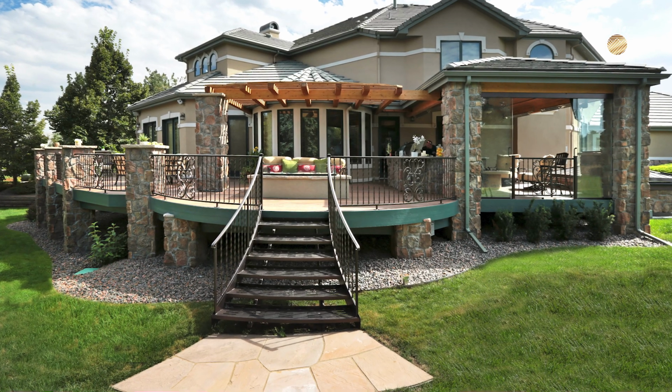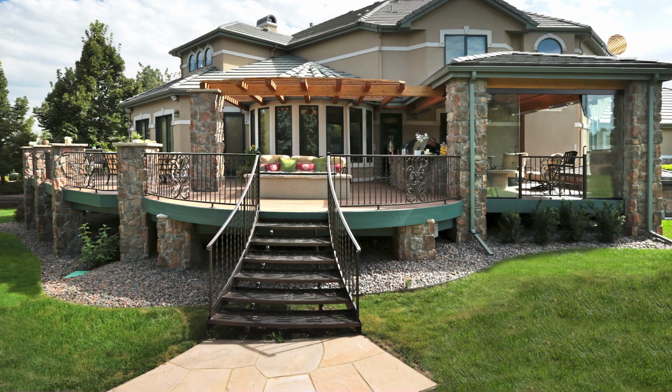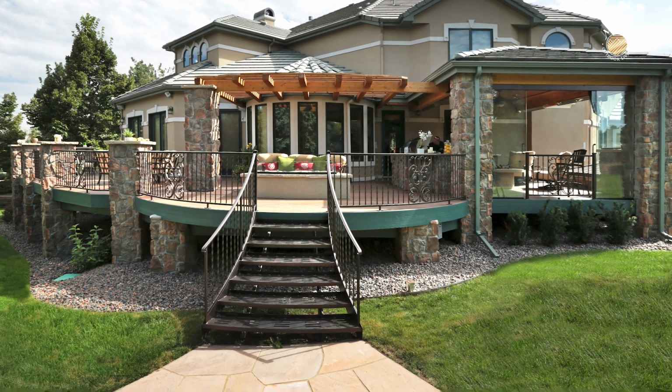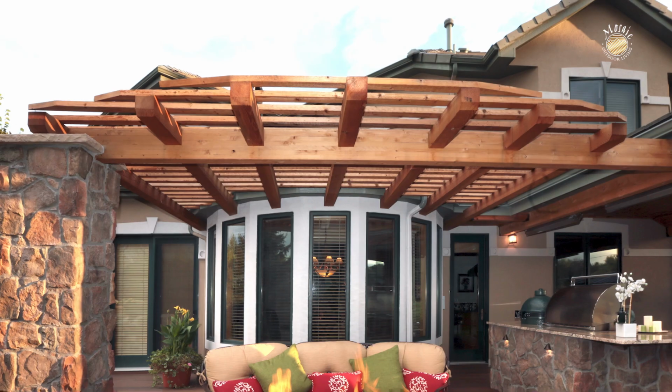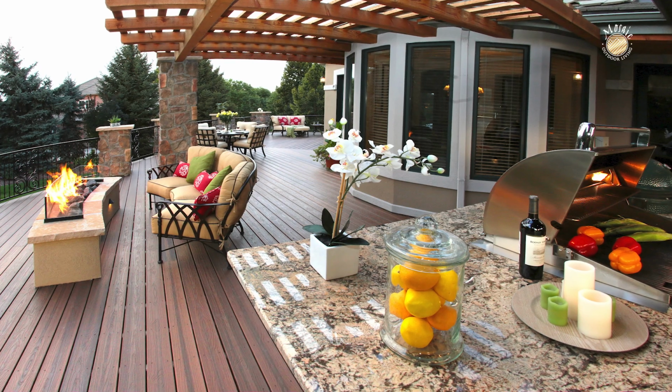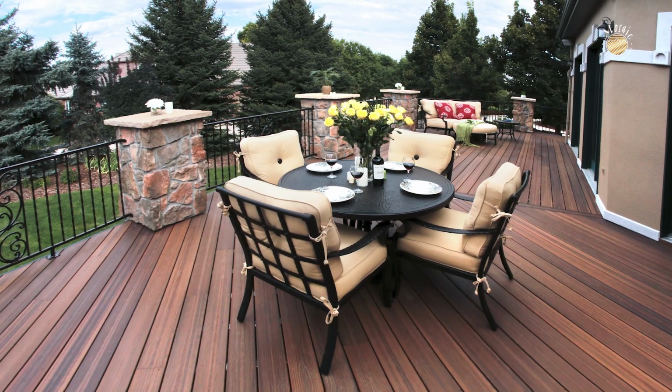Dogs. The dogs were of main importance on this deck. Everything had to be dog friendly. So we literally put in a nice ramp for one of the older dogs to be able to get out in the backyard and be able to use it. And there's a beautiful fire feature with glass. We put a really cool radius pergola. The deck wraps all the way around the house to the front door.